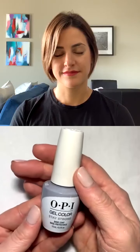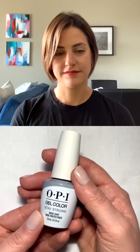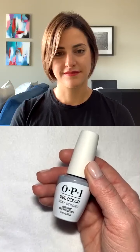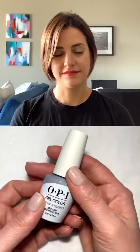And I'm just going to open it up a little bit because I do want to touch on one really important thing. I don't know if you can see it because everything's clear, but let me show you how short that brush is, how short the bristles are. That's something new that we've integrated into this. Because this formula is so much thicker, we need the shorter brush so that we have better placement of the product on the nail. If we had a longer brush, like the typical iconic brush in the Stay Classic, you would end up getting globbing of the product, and it would be uneven.